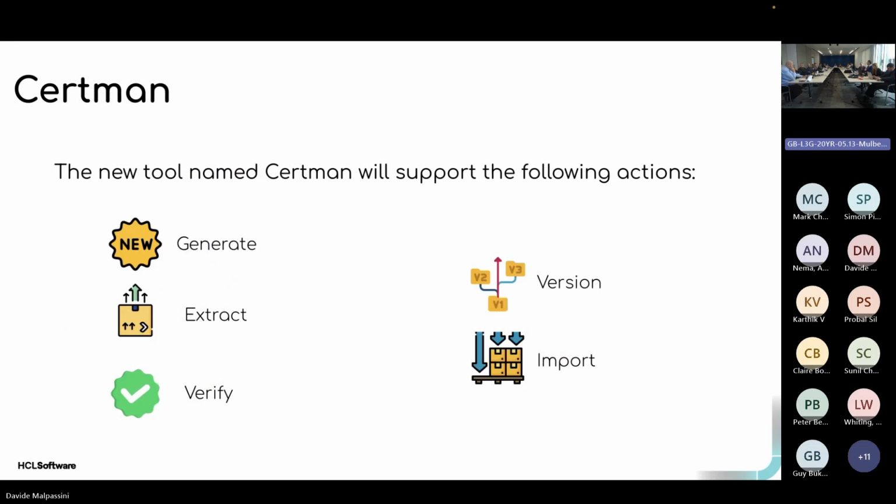Serpent will support the following actions. It will allow you to generate a new set of certificates. Extract certificates from another system, so you can replicate the same certificates to another one. That could be useful also during the upgrade. Verify: if you have a set of certificates, check that these certificates are fine for the system. We could have missed some checks, but in that case, let us know so we can fix the missing checks. Versioning and import the certificate. The import is not available yet.